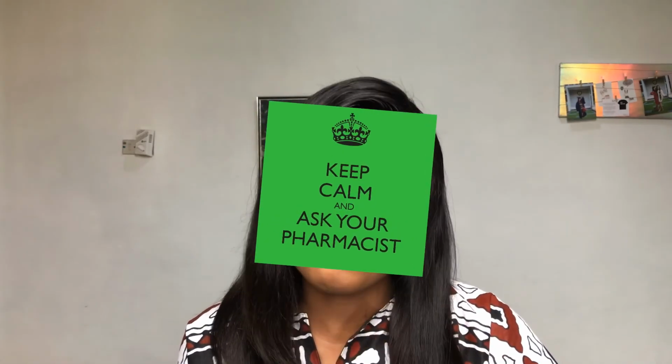When is it okay to crush medicines? If the medicine is designed for immediate release, if it is not coated, if it has no issues with stability, if it doesn't have any taste issues or any issues with the smell of the medicine, then it may be crushed. But if you're not able to identify this easily, then you should definitely talk to your pharmacist to find out if it's okay.